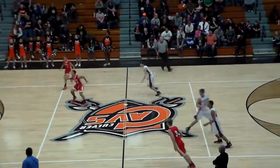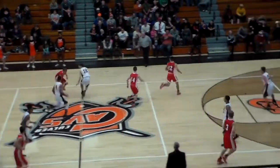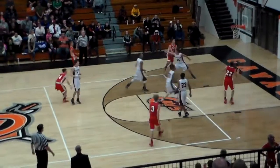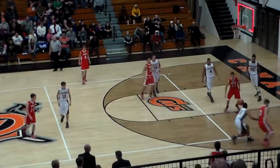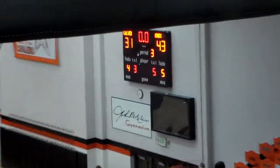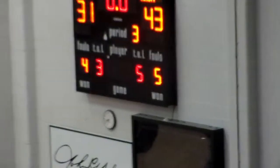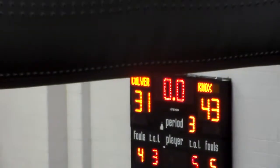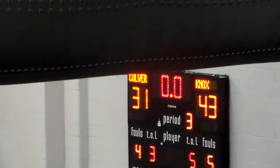Coming out of there with it on the dribble. Cross-court pass to Cade Kruger. Cade across the timeline with it. Spins away. Goes to Code. Code forces the three. Off the iron. No good. Rebound. And quarter runs out with the score: Knox 43, Culver 31. Let's pause for this 60-second timeout.